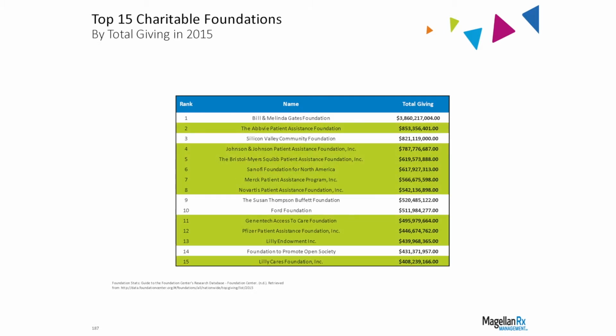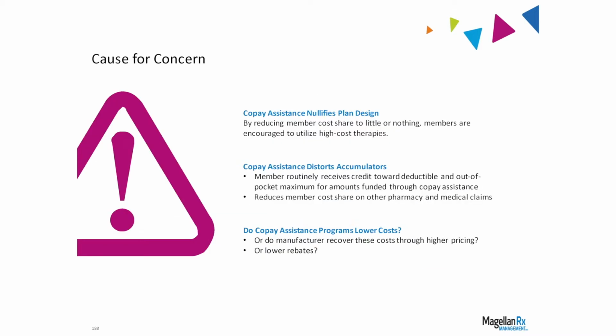But if you look at that for another couple minutes and you're in the industry, probably the next thing you recognize is this, which is that 10 of the top 15 foundations by total giving are actually pharma. And so there's a lot of funds available to members to offset cost. And that's a good thing in a lot of respects, but it can cut both ways, and there are some cause for concern.